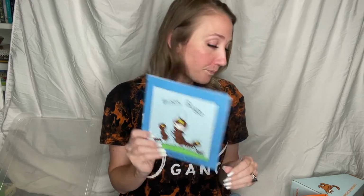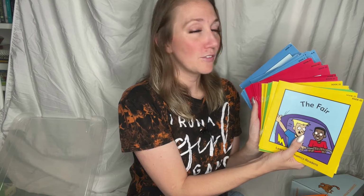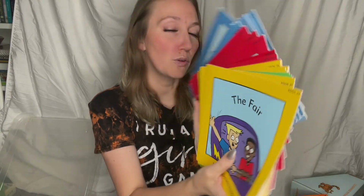And you start with the blue books, and it goes into the color. The colors are all different levels of hardness, and they all have different numbers on them. So you can go from 1 all the way, I think, to 50, because there are 50 books.